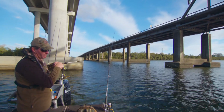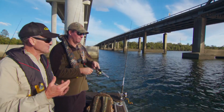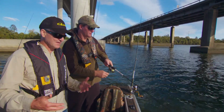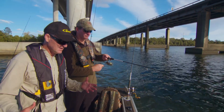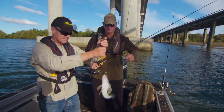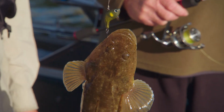Well, we've got 100k of estuary to fish before the freshwater even starts, and we're right near a bridge, mate. And that's because the bridge pylons break the current and they attract the bait around, and that attracts the predators, which is what Dan's got on here. Nice flatty, Dan. Yeah, great table fish, the flatty, and just on a little 40mm Atomic vibe, which just about catches everything.